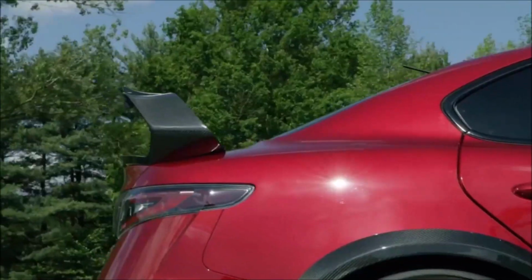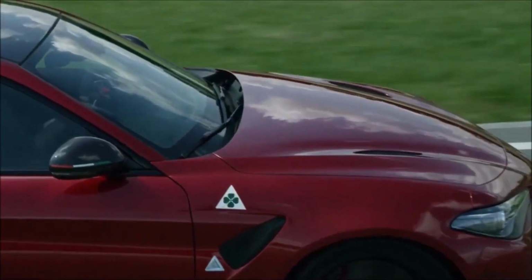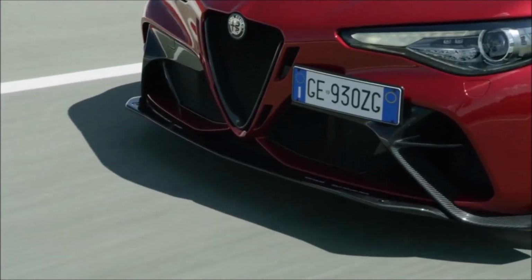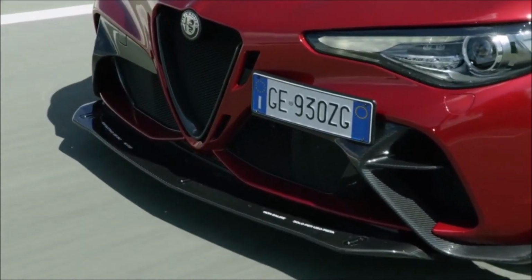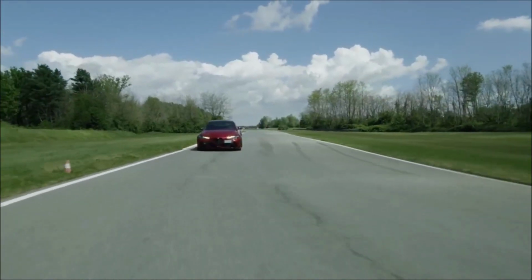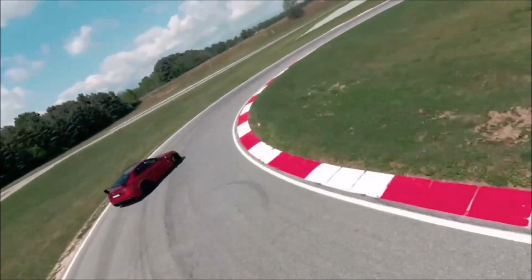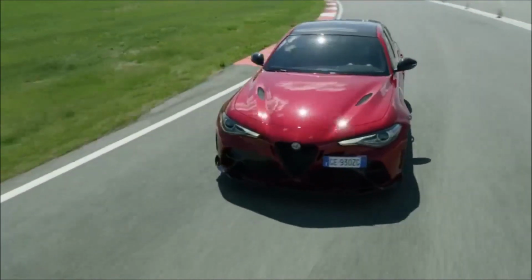Welcome back to another video where the Alfa Romeo Giulia GTA has now made its world premiere at the Balocco test track in northern Italy. Yes, the world premiere is officially revealed: the new Alfa Romeo GTA, reviving an automotive legend and a milestone in the brand's history. Now, this model represents the maximum expression of its unique ability to combine style and sportiness.